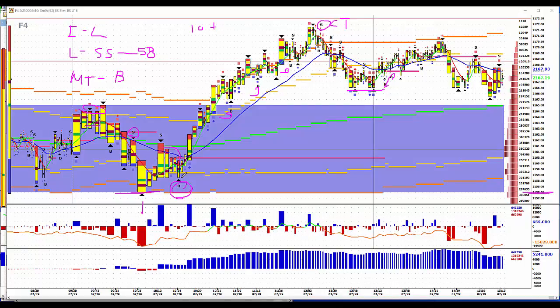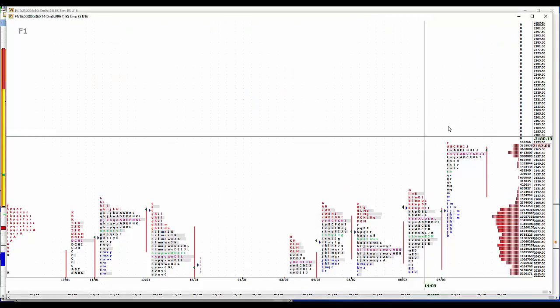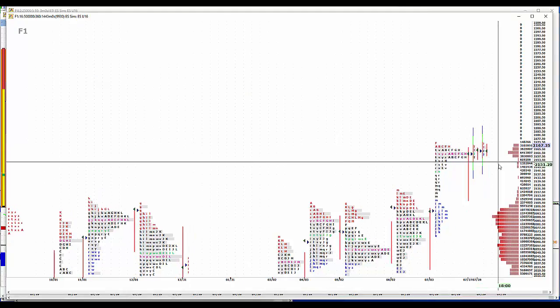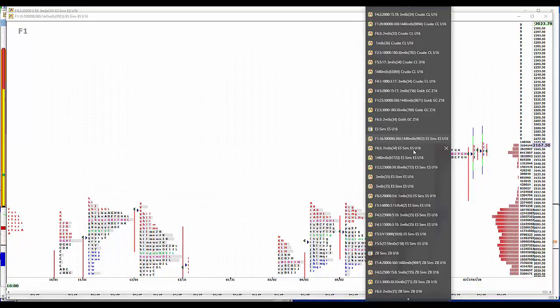So nobody's really interested in selling it right here. And that's the efficacy of these charts. They really kind of keep you on top of it. Make it easy. Look, see, and know, like heads-up displays in aircraft where you don't have to do numeric interpretation. The F1 screen is probably going to show us a trading range. A little bit higher low, a little bit higher high, still in this trading range right here. So let's just find a place to buy it.